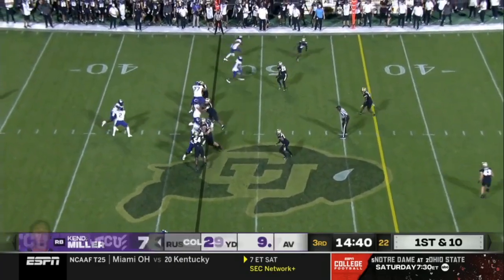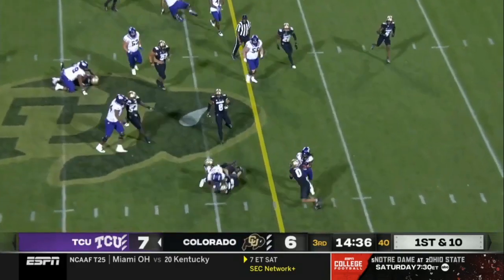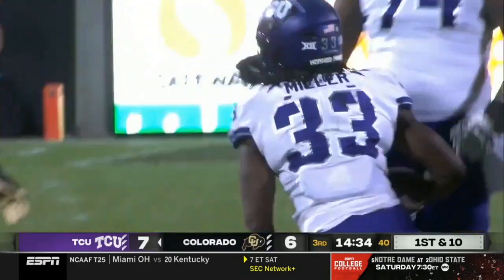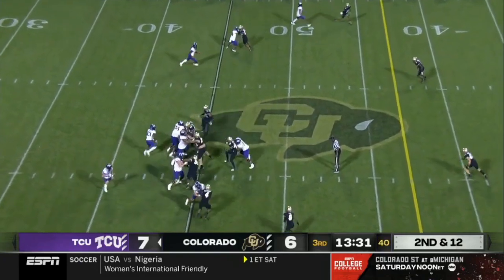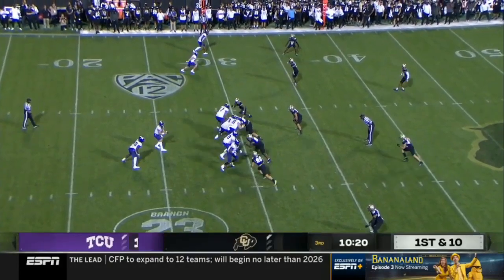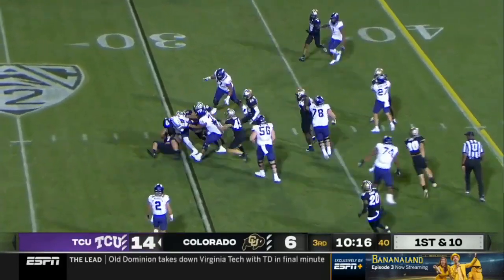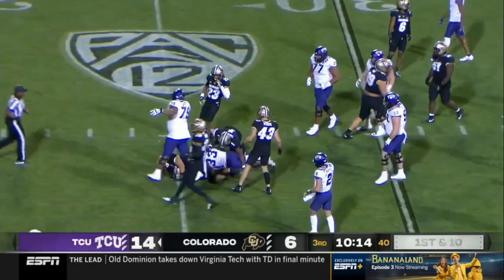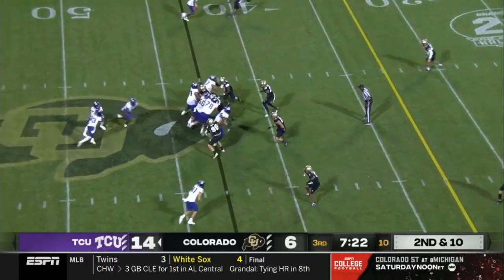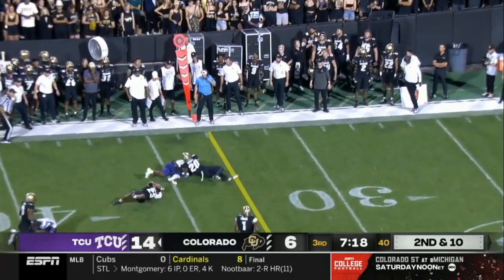Get the ball in his hands here in the second half. Well, here's Miller again, and Miller up the middle, breaking tackles. At the top of your screen. Here's Miller again. That's cool. Game recognizes game. Dre Miller gets the carry. Miller and DeMarcado in the backfield. It's Miller, though, gets the carry. Left side.